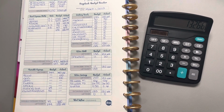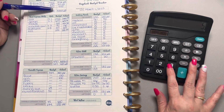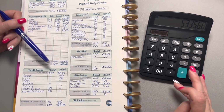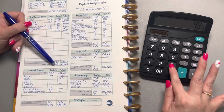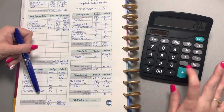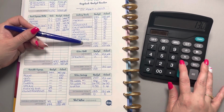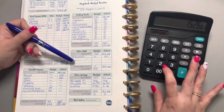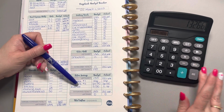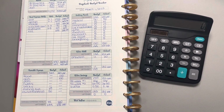As always, I do like to go ahead and check my math. So we have an inflow total of $5,335.68 minus $4,853.02 going towards bills, the $200 going towards our variable expenses, the $130 going into our sinking funds, the $20 going into our snowball, and the $132.66 going into our extra savings. And yes, my friends, that gets us to a zero-based budget.